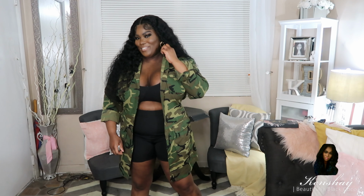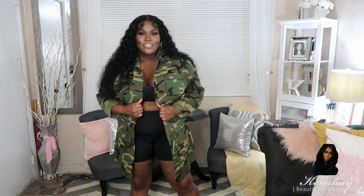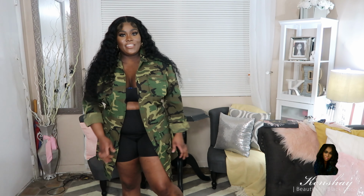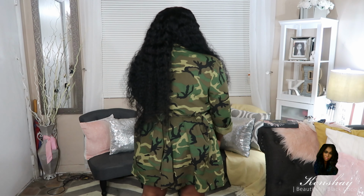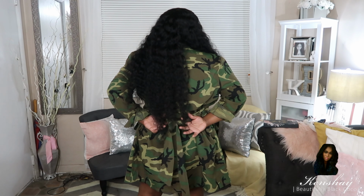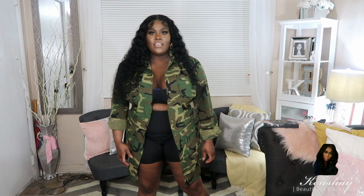It's the next item. I don't know what it is, but I always wanted an army fatigue camo type of top. This is actually a dress, and I wear it as a jacket. I also got this in different colors, but this is how it is. I tied it up really tight in the back just so it can give me that silhouette look. But it's pretty. And I just rolled the sleeves up. So I'll wear this with some army boots or something like that.